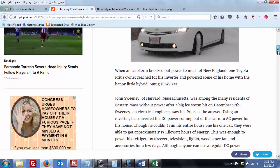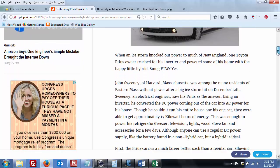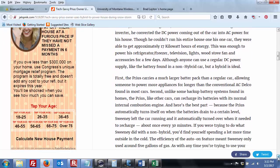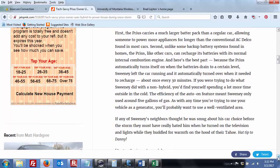Well, I think the reason he used the fridge, let's see, he can run his entire house, the real kilowatt hours of electricity, fridge, freezer, TV, okay, in a few days. Yeah, it's more than the fridge.